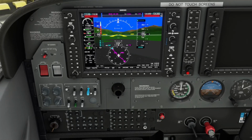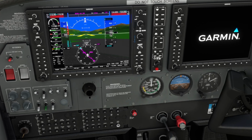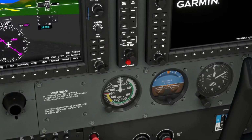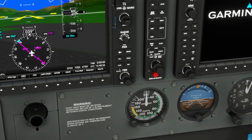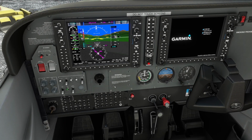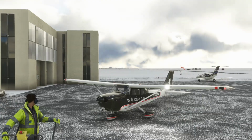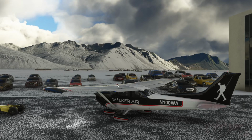Okay, turn on some lights, nav lights, taxi lights, avionics master switch can come on. Altimeter, let's set that to the local QNH, which at the moment is 1008. That's that over there. Pitot heat for sure. I think we're going to go through some cold weather today, possible icing conditions. Let's set our flaps for takeoff. One stage should be perfect.